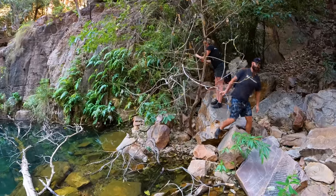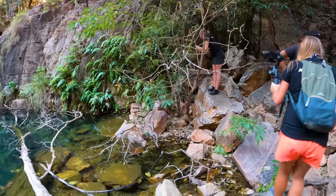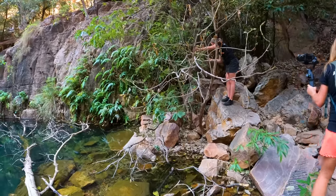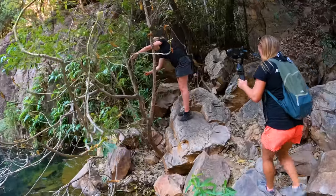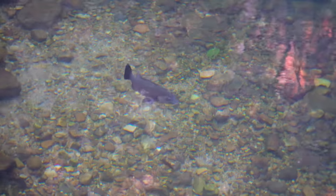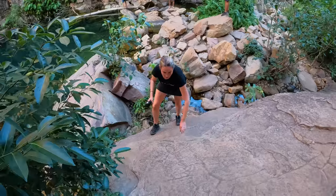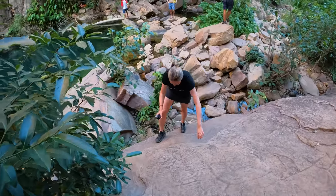Where is it? It's not in the water? Yeah, it's in the water. You can see the two back legs and the tail quite well. Come on.